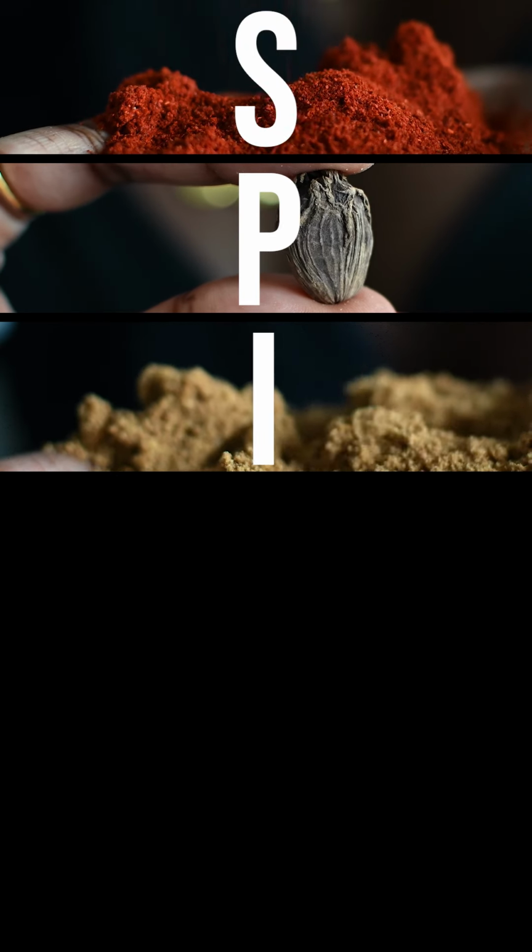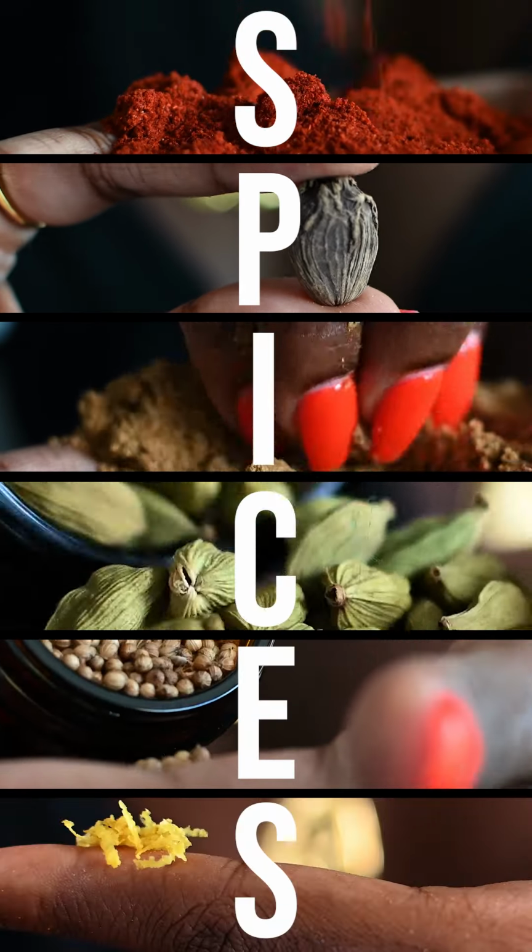I'm Ashley Ty, and today I figured I'd share with you all 6 spices that have tremendously increased the variety of flavor within my cooking.